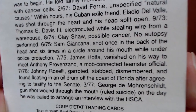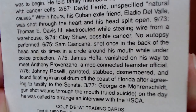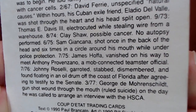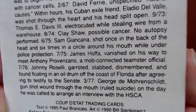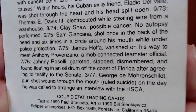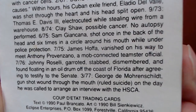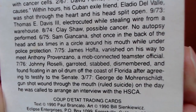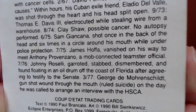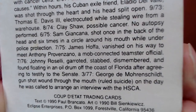1976, Johnny Rosselli, garroted, stabbed, dismembered, and found floating in an oil drum off the coast of Florida after agreeing to testify to the Senate. 1977, George de Mohrenschildt, gunshot wound through the mouth, ruled suicide on the day he was called to arrange an interview with the HSCA.